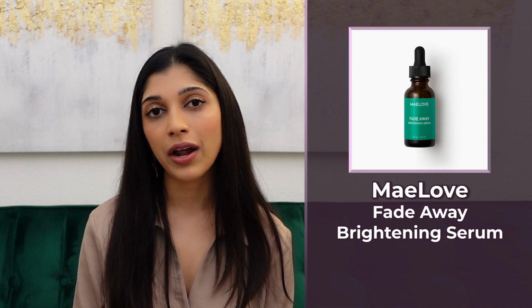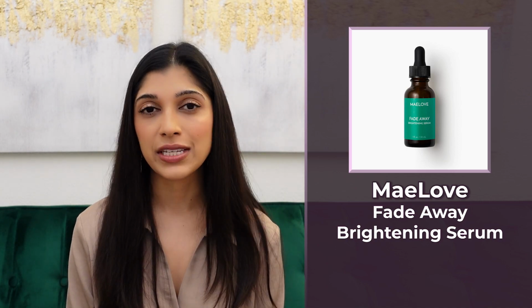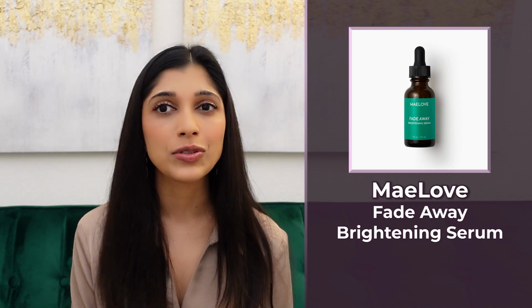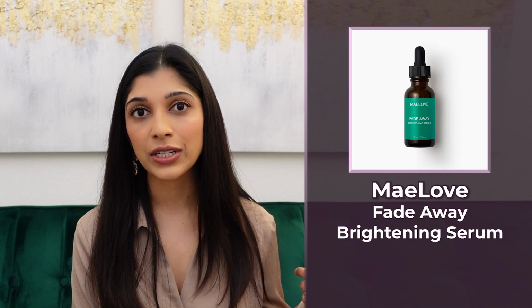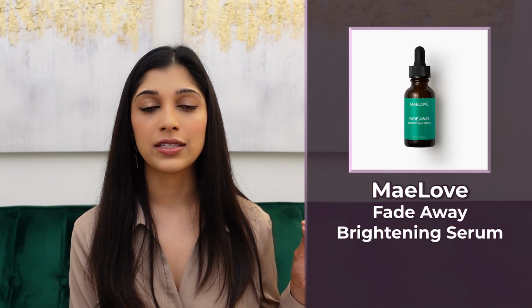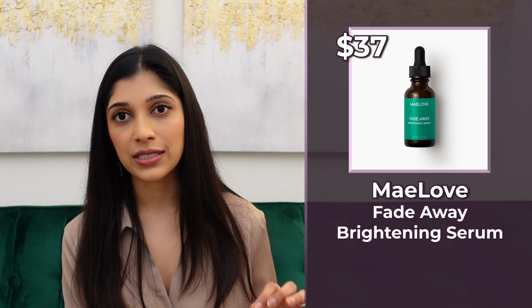May Love has a product called Fade Away Brightening Serum, which is kind of green color. I actually just used this up. I just threw away the bottle. Otherwise, I would have shown it to you for show and tell today. This one contains alpha-arbutin, kojic acid, and licorice root, as well as glutathione. So this one costs about $37.